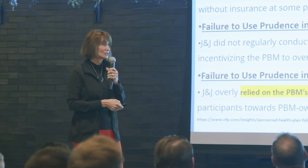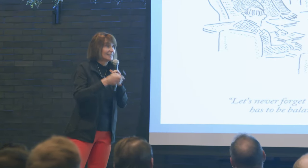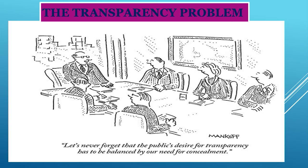And I'll close with this cartoon. Education and transparency are necessary. I picture this as a PBM board discussion. Let's never forget that the public's desire for transparency has to be balanced by our need for concealment.